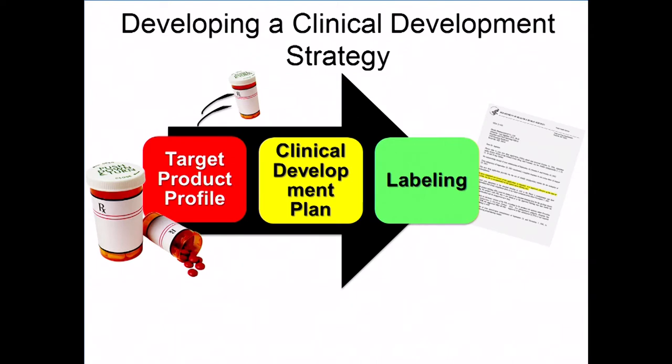We're going to talk about the clinical development plan today. If it's not in your clinical development plan, it's not going to be something that you can really capitalize on for your product. And then finally, once you're done your studies and you have your data, that goes into something known as the labeling, or that little package that the pharmacist has that unfolds to about this big with 0.2 size font. Has anyone ever read one of those before?